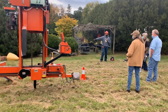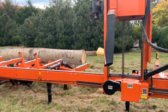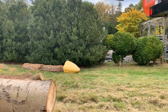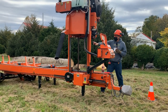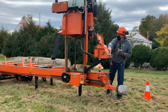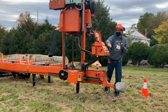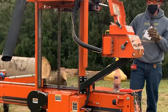The nose on the front of that keeps it from digging into the ground. And if I have to go around an obstacle like another tree, it can actually bring it around. When I'm milling, the only part of the blade that is exposed is right here, okay? And when that's actually in the log, there's even less of the blade exposed, so there's not a whole lot of damage.